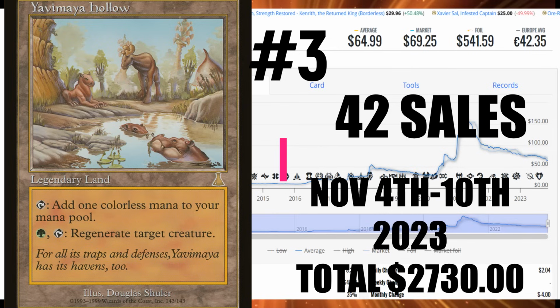This one kind of comes out of the blue. It does tap for colorless, but it doesn't come into play tapped. And for one green and tapping the land, it regenerates a target creature. That can be your opponent's creatures. This card I use in a few of my Commander decks I've been working with just because it can be a total mess around card. It can be a saving grace when you need it to be.